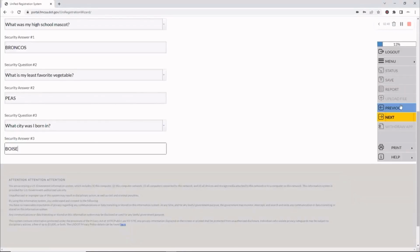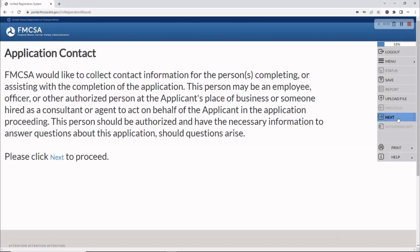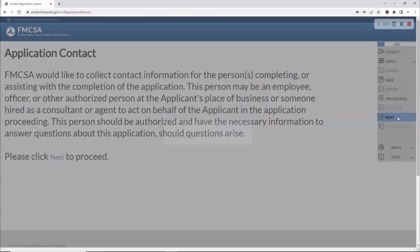You will notice that the Next button highlights whenever I've completed a page. That tells me that I have done it correctly.